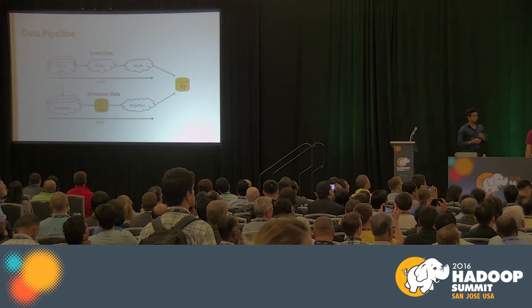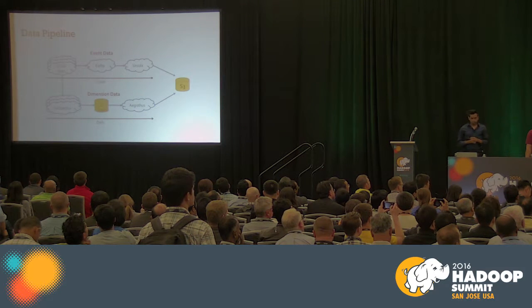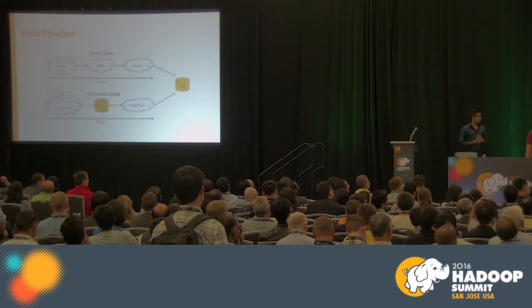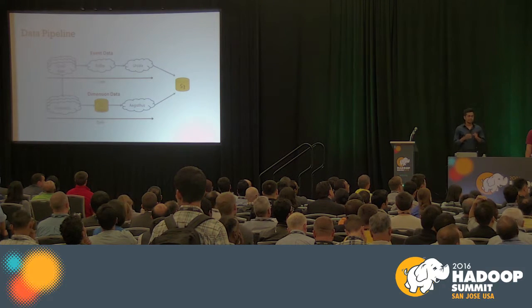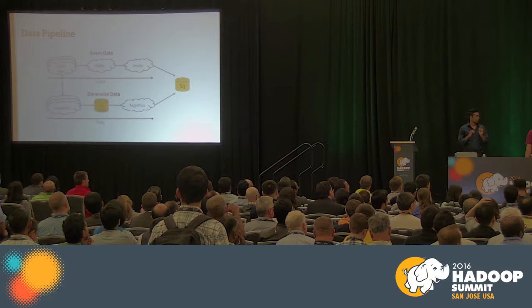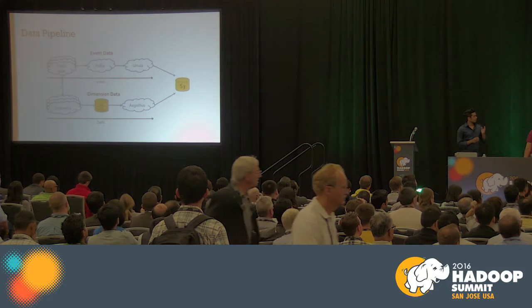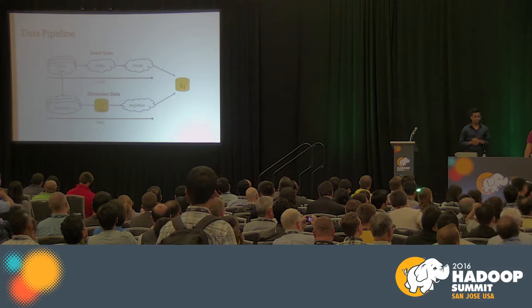At the bottom is our dimension data pipeline. Most of our live data is on Cassandra, and everyday backups are taken, and we have a tool called Aegis, which reads these backups and then writes it out to S3. In the end, we have both our event and dimension data on S3 ready for processing.